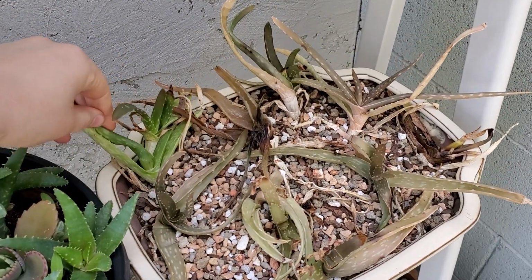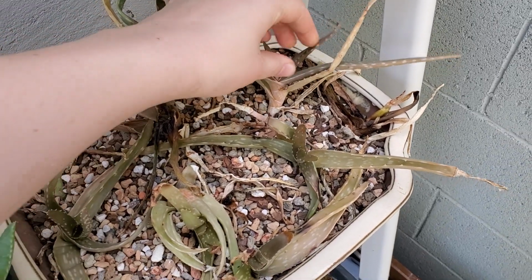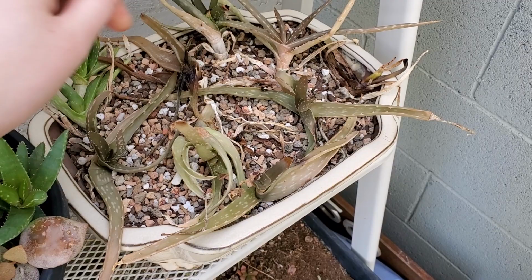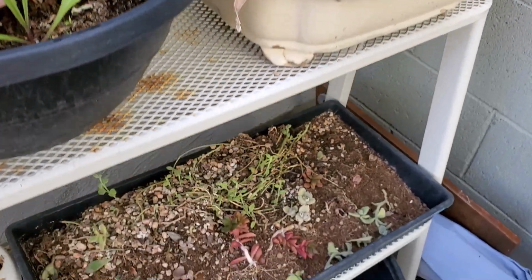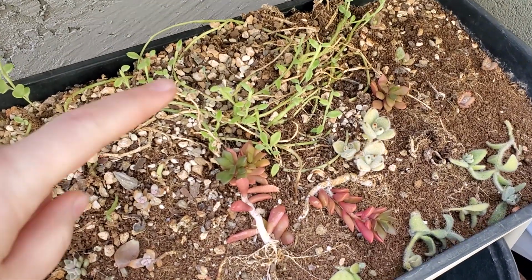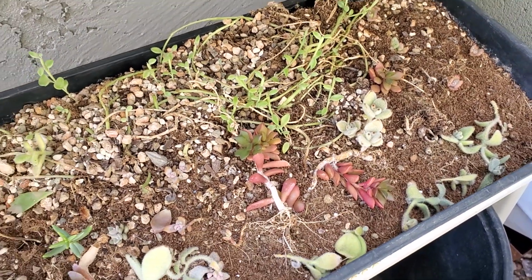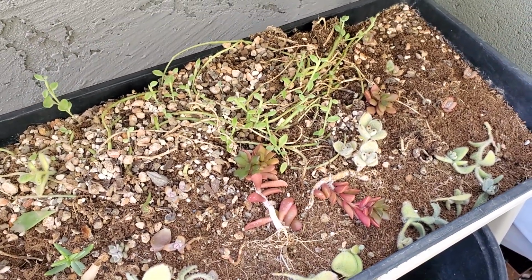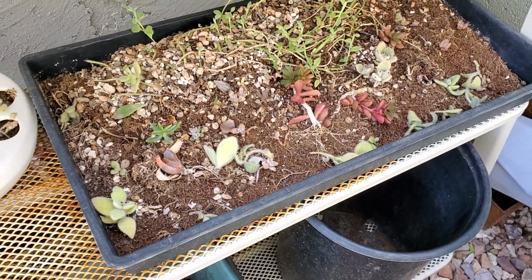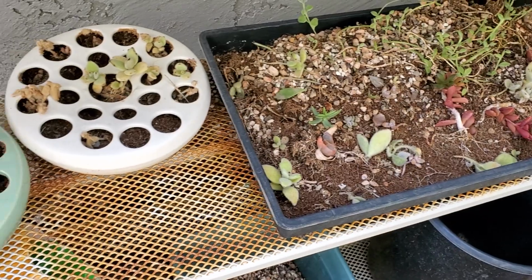We've got one here that'll make it. I think this one will, and possibly this one, but maybe that one. But you can see there's some that are definitely gone to mush, and some other random cuttings. This is actually string of dolphins. I've had a hard time with it inside. It just doesn't get enough water, so I stuck it out here, and we'll see if it does okay.